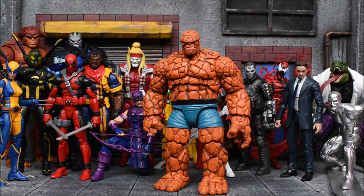Although it is an exclusive, they could have easily made it a Build-A-Figure, easily could have made you buy an entire wave to build this guy, but they did not. This is a brand new sculpt that they're probably not going to use that many times. So they went out of the way to create the new sculpt, spend the money, give us a definitive Thing because we were in dire need of it.